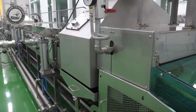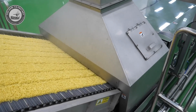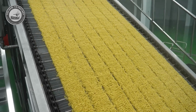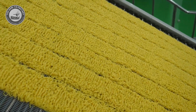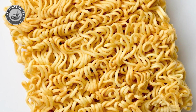The freshly cut noodles are first steamed to cook them through. Then, they go through either a frying or drying process to preserve them. Most instant ramen is deep fried, which helps remove moisture, allowing the noodles to last longer on store shelves. However, some noodles are air-dried for a healthier option.